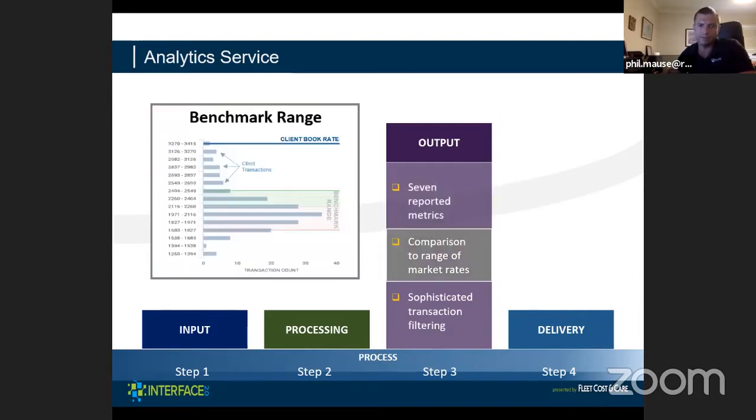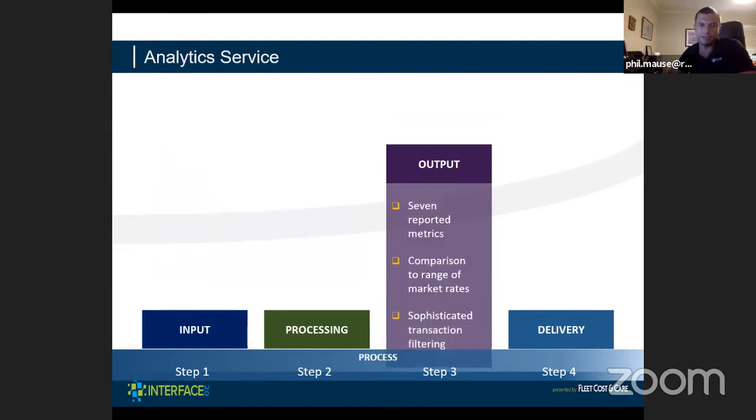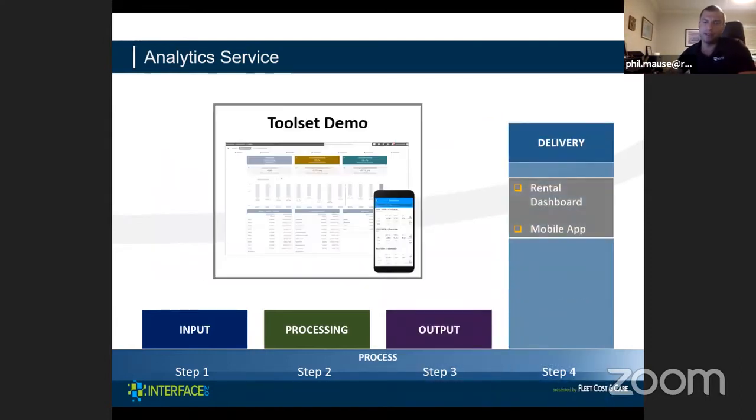And we don't just look at averages. We'll actually show you how your list rate and all of your individual invoices compare to a benchmark range of rates that we observe for the industry based on the invoices we're collecting from all the other companies in the pool. There's sophisticated exact filtering, so you can filter out things like substitutions or down rentals, any special pricing agreements or annual negotiated contracts. And we deliver all of this through our online dashboard and our mobile app. I'll show you here in a minute.